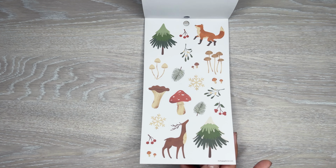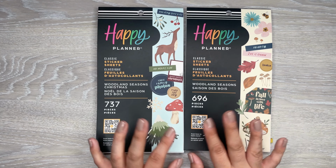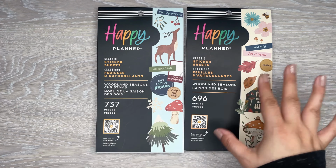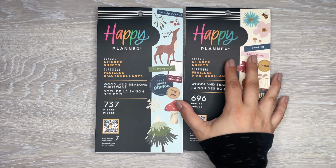There's that page again. That's so funny. I don't know why they repeated that so many times. Okay, and then quotes. Interesting. Okay, so that one is Woodland Seasons Christmas. Very similar to this one. Yeah, very similar. But that one's just Christmas, and this one has spring, fall, and winter, because we're just going to ignore summer happening, which I'm totally okay with.